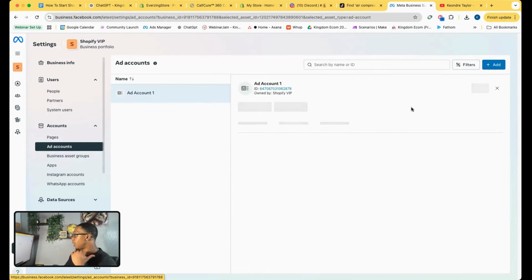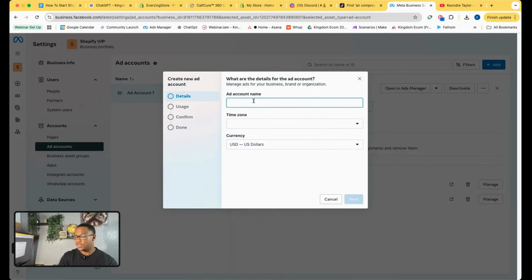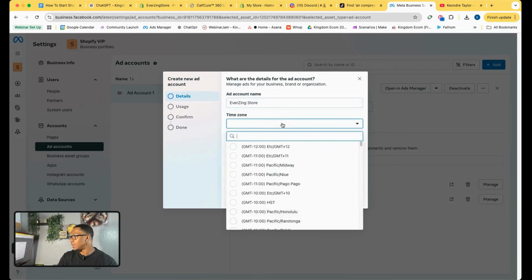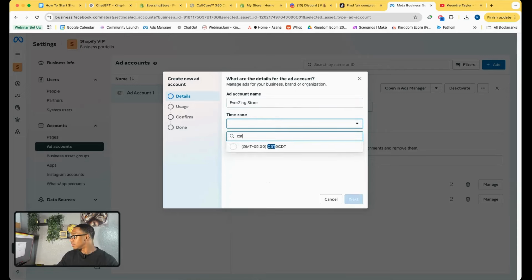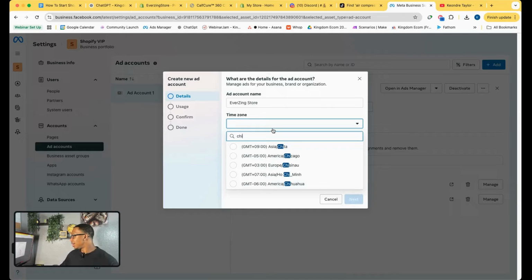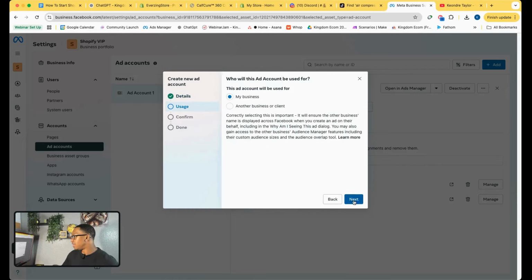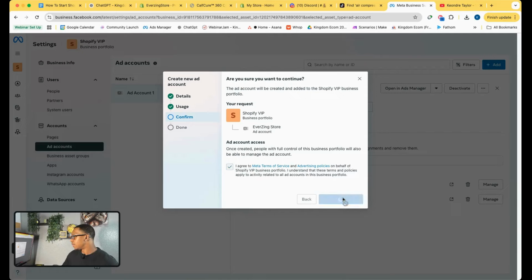So what we're going to do is create another ad account, and this is where we run ads. Our business portfolio is like our umbrella, and under that umbrella, we can have multiple ad accounts. So what I'm doing is creating a new one specifically for this store. It's going to be Every Zing Store. And then the time zone, I am in CST, Chicago. And then I'm going to go to US dollars. I'm in the US, and this is my business. Then I agree again, and we create this ad account. So now we have our ad account.